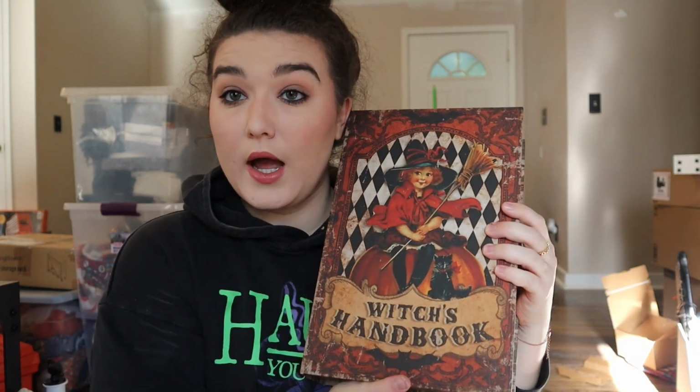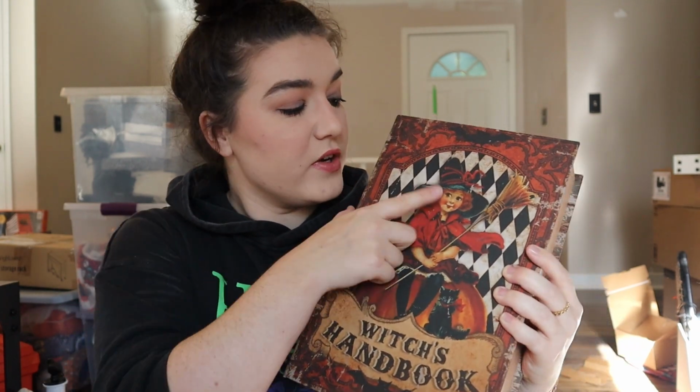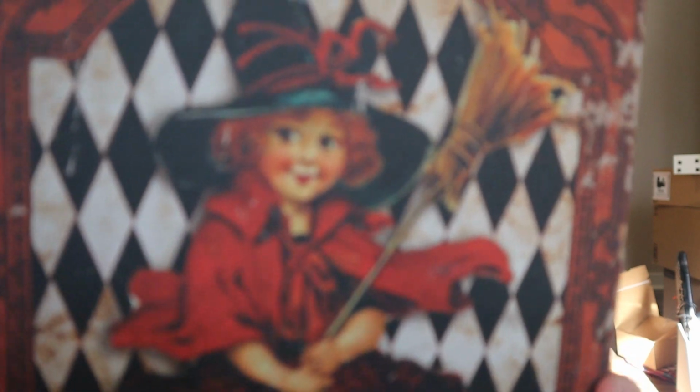Something's in here. I have Witch's Handbook. This looks like that actress who plays the mom of George in Seinfeld. She's a very famous actress, she's in a ton of stuff. I think her name is Mildred in Sweet Life of Zack and Cody, but she reminds me of a baby doll version of her.